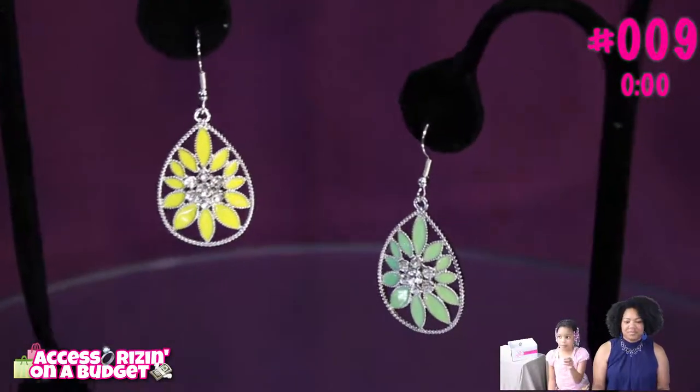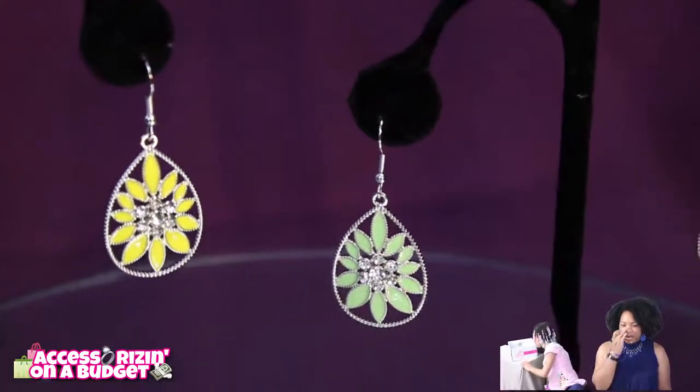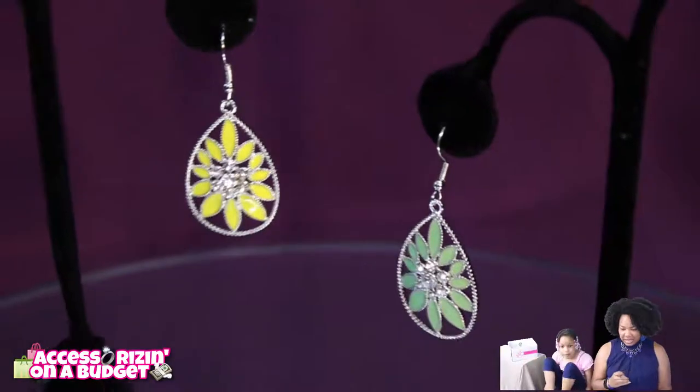Again, mine number 9 yellow, mine number 9 green, or mine number 9 both, and I'll go ahead and get you taken care of.